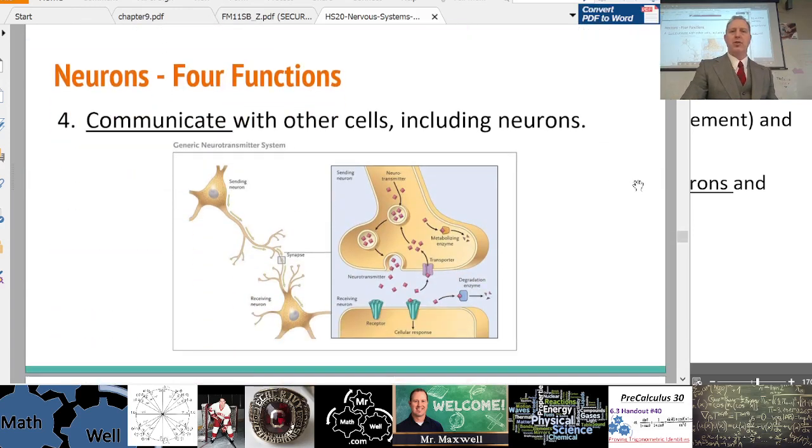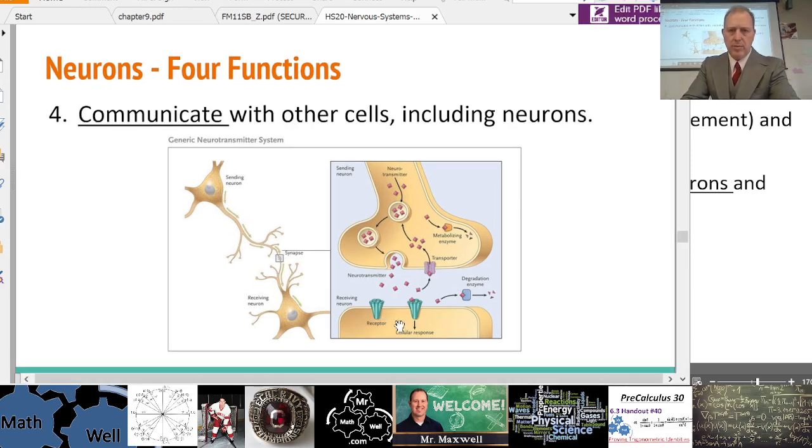And 4th, communicate with other cells, including other neurons. So again, here's the synapse in between 2 neurons, and signals can be passed along quite quickly. I'm going to blow this up a little bit here.